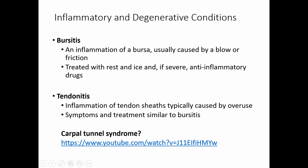Now we will talk about other inflammatory and also degenerative conditions. What is bursitis? Remember what a bursa is. A bursa is a small sac formed by synovial membrane with synovial fluid inside of it, sitting between the bone and a muscle, or bone and a ligament. Bursitis can be caused by a blow or friction, and it can repair itself. It just requires a lot of rest, long rest for days, and ice, and sometimes, if the pain is severe, anti-inflammatory medications.